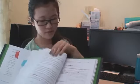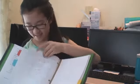For example, something like this from the textbook. It looks like a study guide for the section that we went through. And these are a lot more helpful than random worksheets full of practice problems, because those won't really help as much. They don't really tell you much information. They're just there for practice.